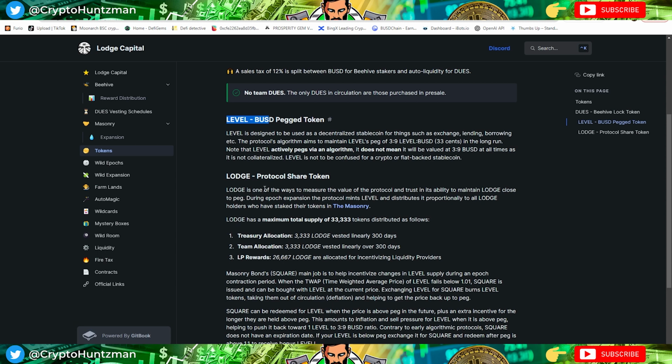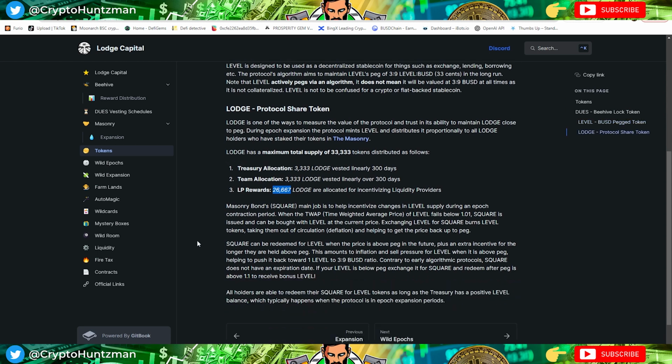And obviously the Lodge as a protocol share token. Lodge has a maximum supply of 33,000. Treasury allocation, and then team allocation, LP reward. So there's a large amount there to be taken for LPs. Obviously the treasury is 300 days. You're getting a small amount every day, obviously over the 300 days. Team allocation again is over 300 days. Once we drop below peg, again it's similar to when bonds come out, which would be called Square, and the bonds are ideal to buy below peg and sell above peg to profit from it.